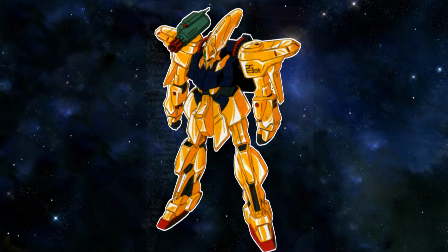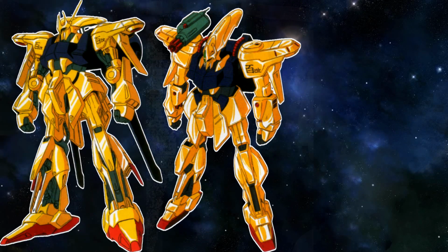Next up, we have the Hyakushiki Kai mass production type. Based on the Hyakushiki Kai, the mass production type had seemingly very little changed from its prototype sister unit. The backpack was simplified and it was equipped with less weapons, although it did retain the ability to use all of the Hyakushiki Kai's weaponry. This of course resulted in a mass production variant that retained most of the performance of the Hyakushiki Kai.